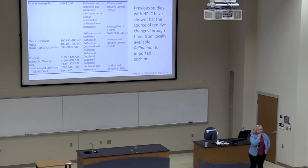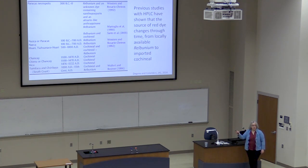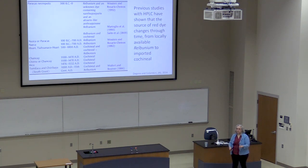So let's go back to Peru. And other people have done these studies, mostly with HPLC, to show that through time, we see this progression from these plant reds based on madder relatives, Rubia, all the way up to cochineal sort of replacing it. Because with cochineal, you get much stronger, deeper red colors. And it's not as intensive to do the processing.